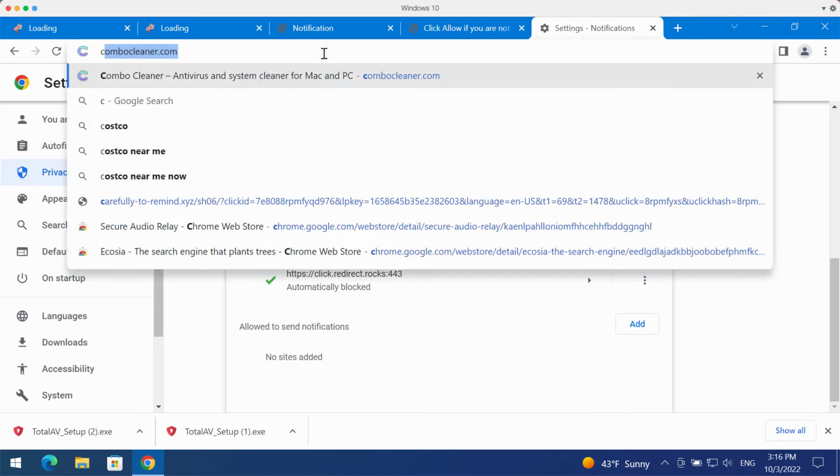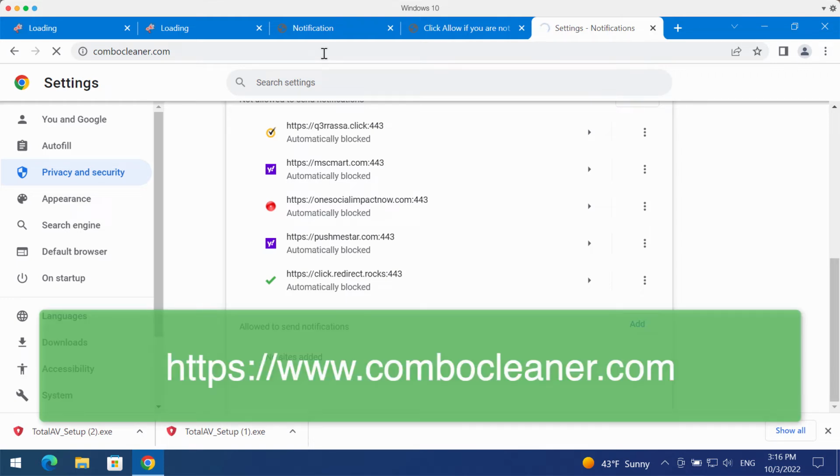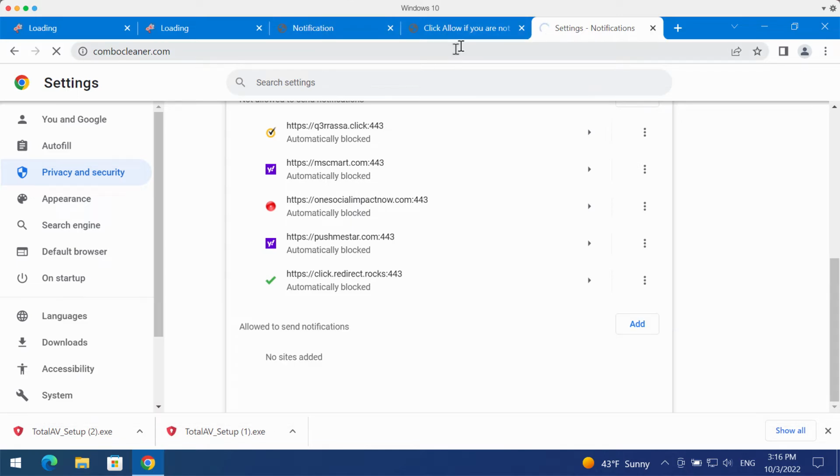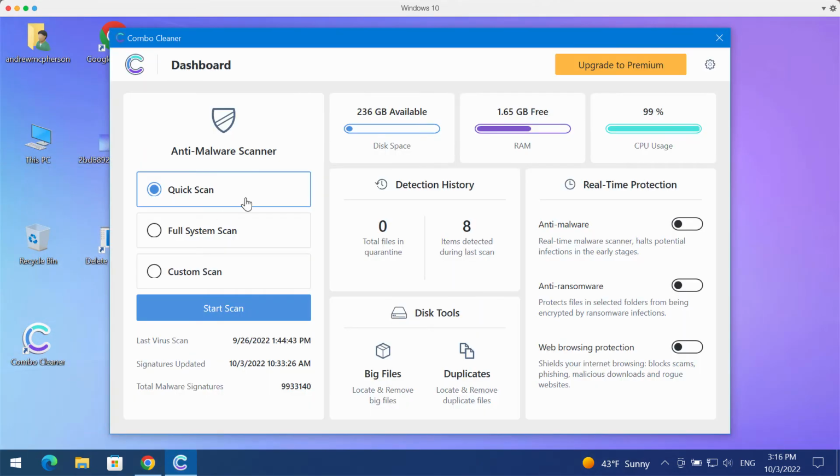list. Finally, I recommend that you investigate your computer with Combo Cleaner antivirus. The best place to get it is on the page combocleaner.com. Download the program, install it, and start researching your system with its help.